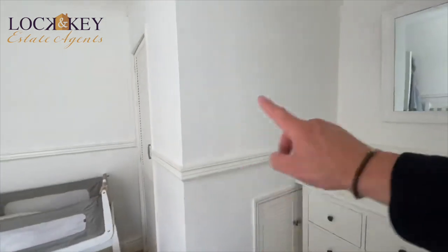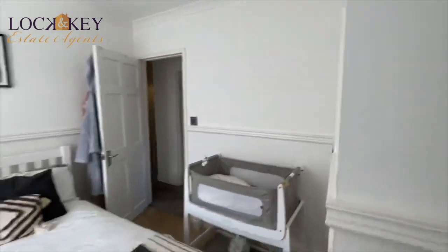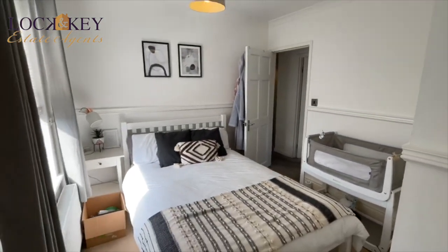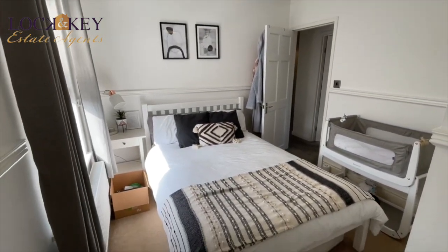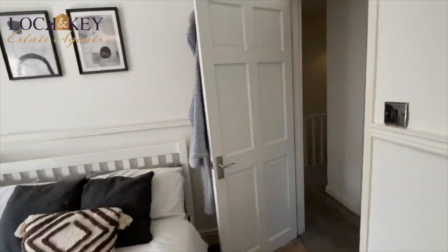But obviously that just opens up and you've got the depth. I don't know if you could push this away. It's a solid wall, but maybe you could make something into that as well. But it's a decent enough storage cupboard. Come back through to the entrance.